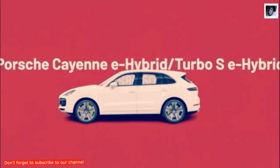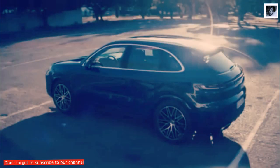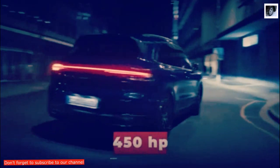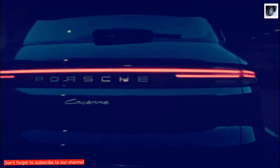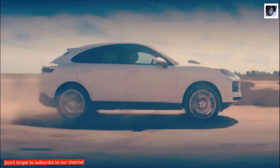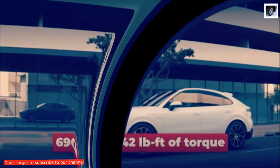Porsche Cayenne e-Hybrid and Porsche Cayenne Turbo S e-Hybrid, $86,500 starting. It's the German brand's best-selling model, and since there are no more diesels in Cayennes, the company can focus everything on its hybrid engines. From the 3-liter twin-turbo V6 mated to an all-electric motor, which combined produces 450 HPs, to the higher-up hybrid, the Turbo S e-Hybrid, which mated the electric motor to Porsche's 4-liter twin-turbo V8, produces a redonkulous 690 HPs and 642 pound-feet of torque.